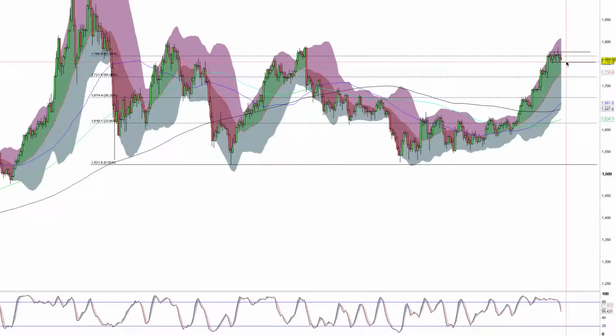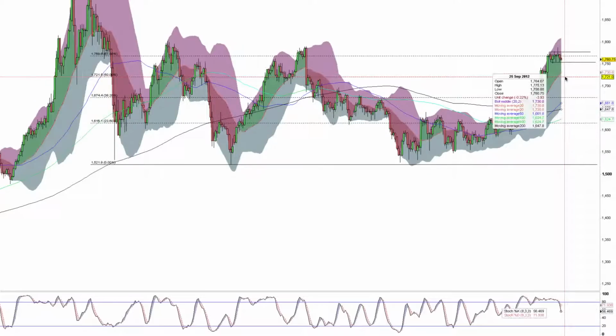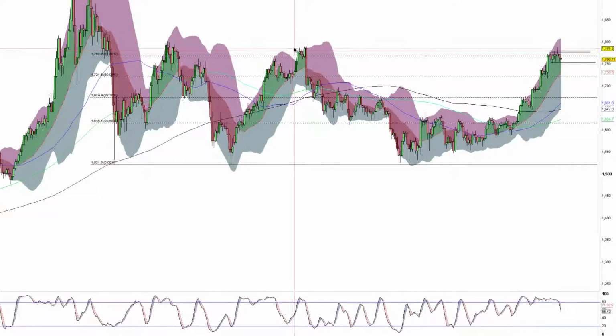So if we don't find support here around 1755, 1750, then we would look to find support at the 20-day moving average, or maybe even the 1721 zone, which is the 50% Fibonacci retracement. Now, if these two levels don't hold, then most likely we'll look to find support at around the 38% Fibonacci at around 1674. I mean, the chart really looks good, guys.